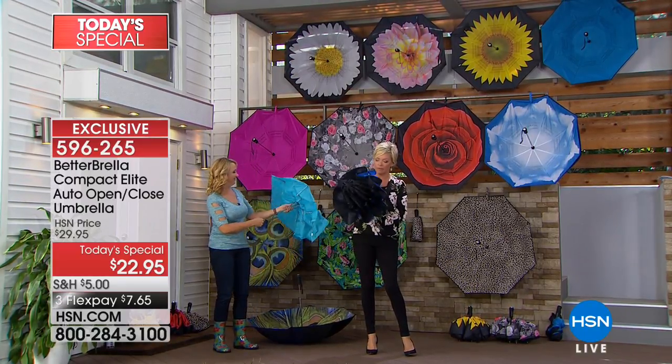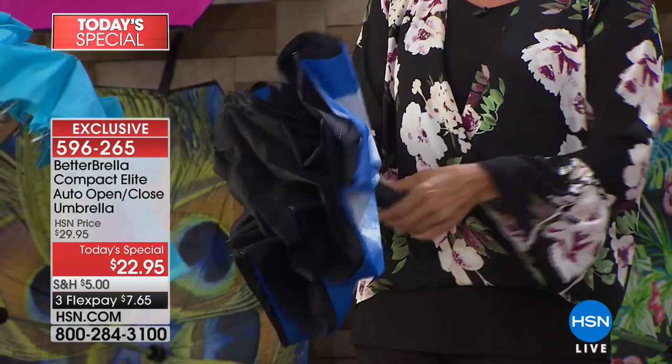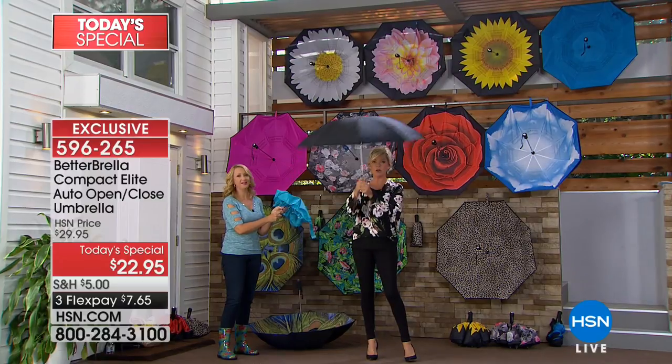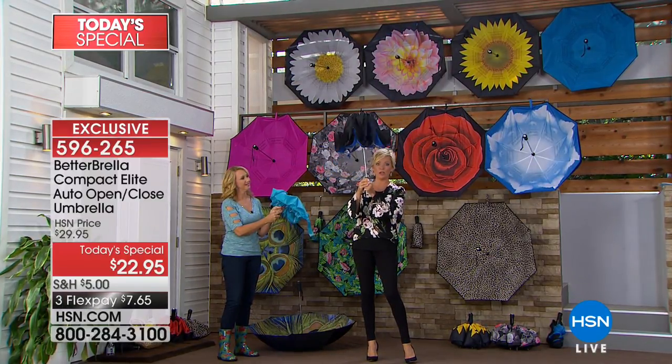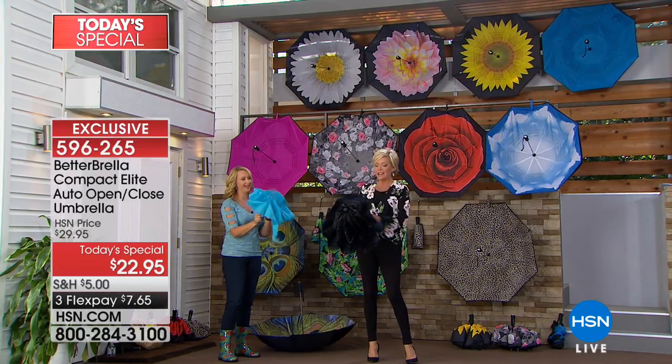I'm gonna show you once again. You can pull it right into itself so it collapses, and then it comes with a carry bag so you'll keep it dry. But when it's time to use, watch this. You push this one button and it automatically all opens. When it's time to take it down, watch, one touch, and it takes it down for you. Isn't that brilliant? I so love that feature. And it takes up so little.